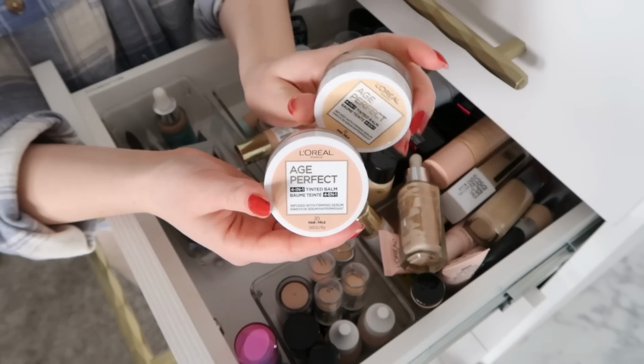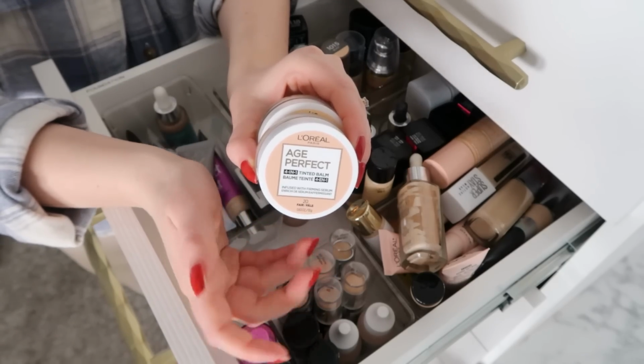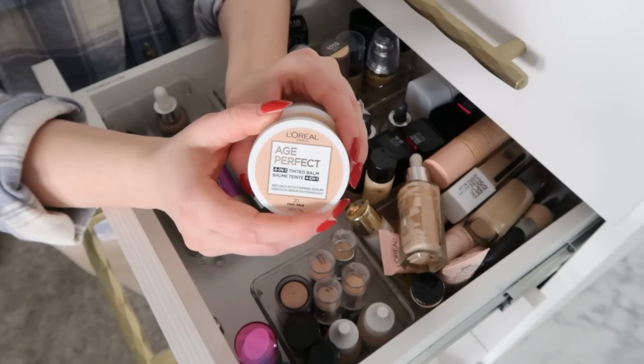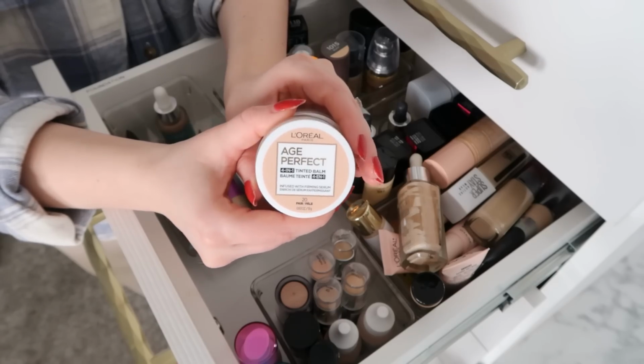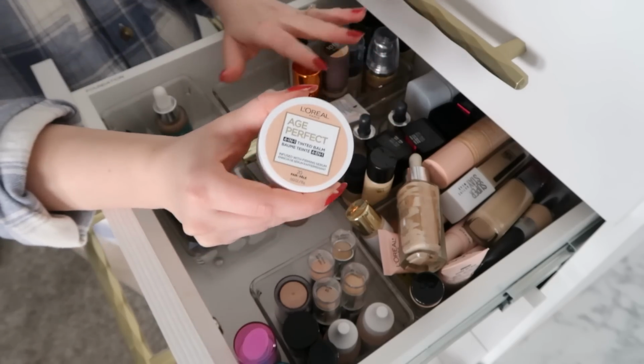Because these are newer to me, I am gonna keep them, but I honestly haven't used them since I filmed the review. So I'm gonna leave them in my drawer, because if I see them, maybe I will reach for them more and get a better opinion on it. I'm not ready to declutter them, but I'm not sure if it's something that I'll keep forever, so I'm gonna give them a little bit more time.